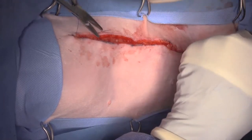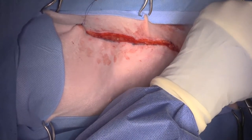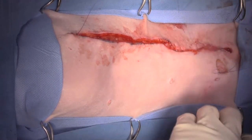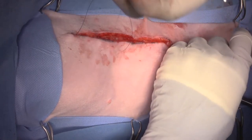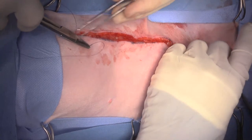So with the radical mastectomy, as long as it's not too radical, there really shouldn't be too much tension on the closure. And I definitely would not do any tension relieving incisions or anything here for fear of contaminating with tumor cells.